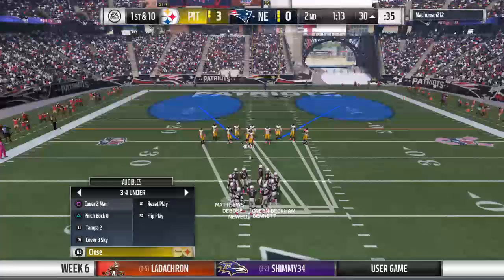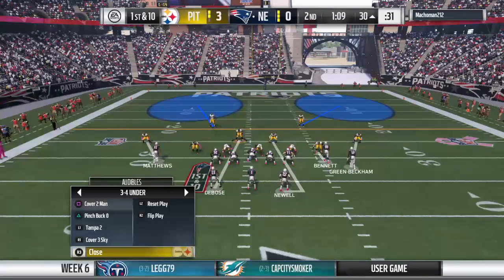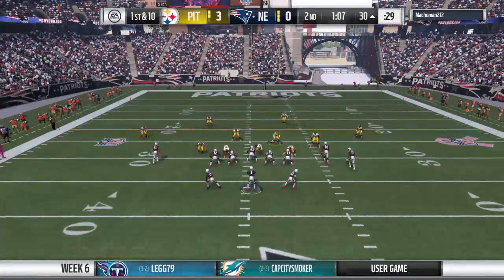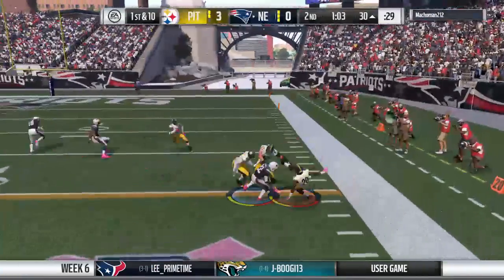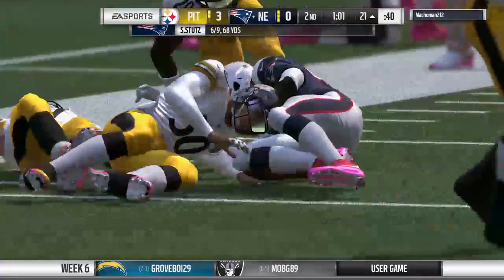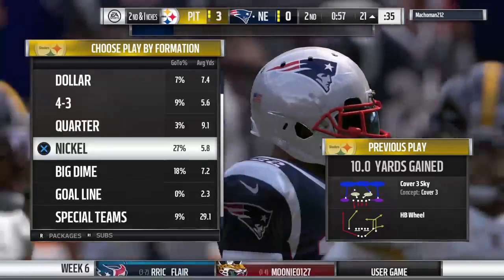So here we go, 1st and 10 now. Now they'll throw here out of the gun. He's going to flip one out here to his running back. Give him 10 yards on the pickup, and that'll bring up a second and just about a few inches here.